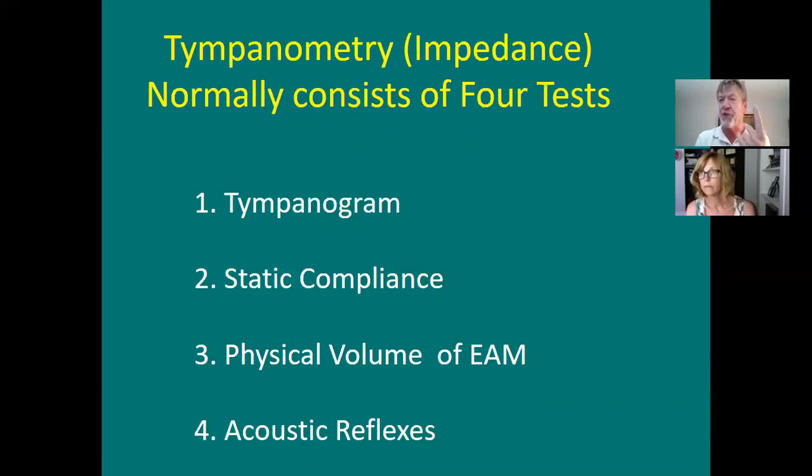All four of those are done automatically by the tympanometer. You're not doing it, you're just pushing a button. And the tympanogram just goes through all these steps. And I'm going to quickly describe what these steps are and the disorders associated with abnormal tymps.